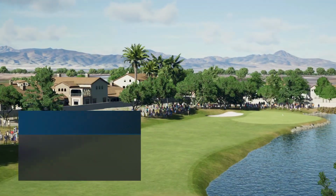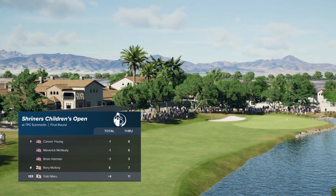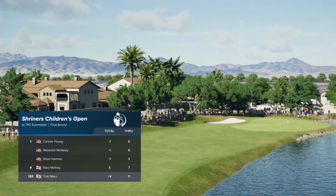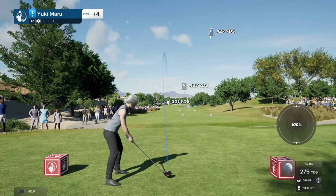Oh, what a way to bounce back. That shows heart. Currently at 4 over for the tournament, moving up the leaderboard. I like it. And as we head to the 12th, it's the first time some water comes into play on this inward half.